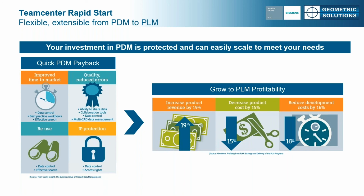And once I have that, I can expand to full-blown Teamcenter and go to a PLM system. So the beauty of this is it's a pre-configured Teamcenter version, but after you're up and running with PDM, you can choose to expand to PLM at any time with add-on modules. But once you are a Rapid Start customer, you're always a Rapid Start customer.